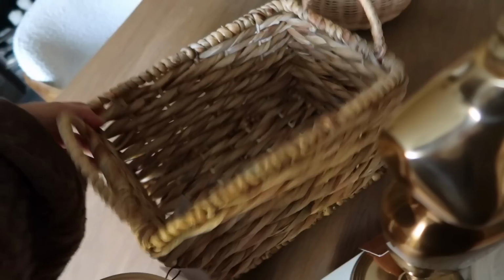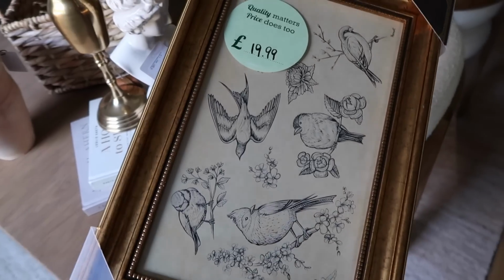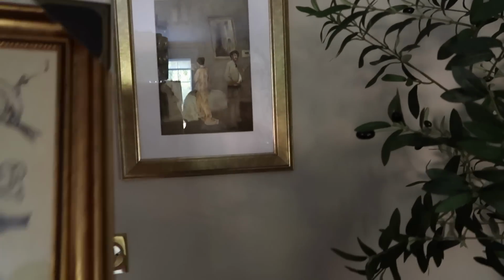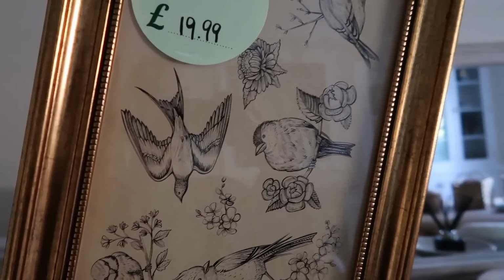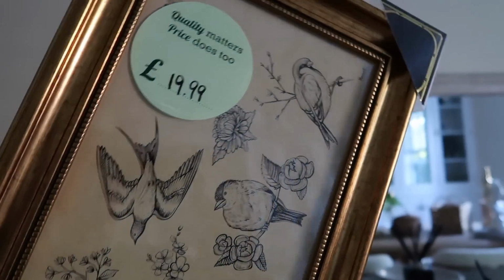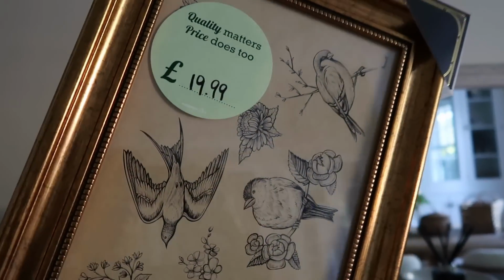Got a basket. You can't go home shopping and not get a basket because you know you're going to use it somewhere. I then got this picture frame. I actually love the picture in it and I love the frame, but I wanted to put a load of different frames on this wall and start building a little bit of wall art. Obviously I've got this one on here already, but I want to start building, or even start layering here on the sideboard once we get the new mirror on here as well. So I can play around with this. This can go anywhere in the house. I just really liked the creamy textures of it and the antique feel.